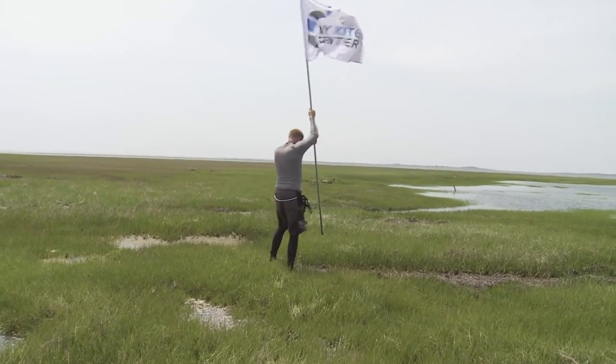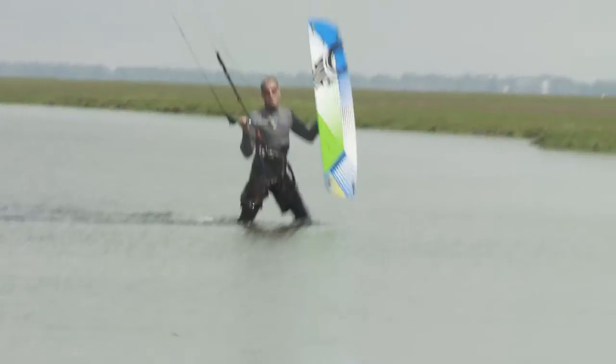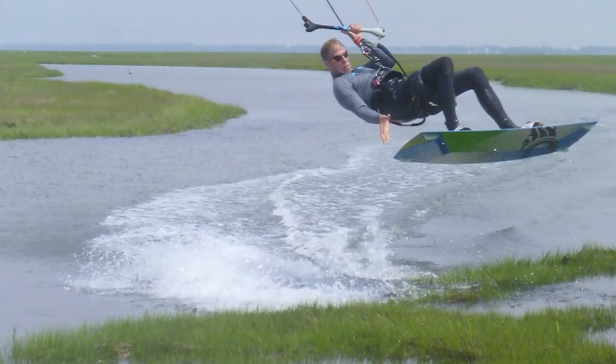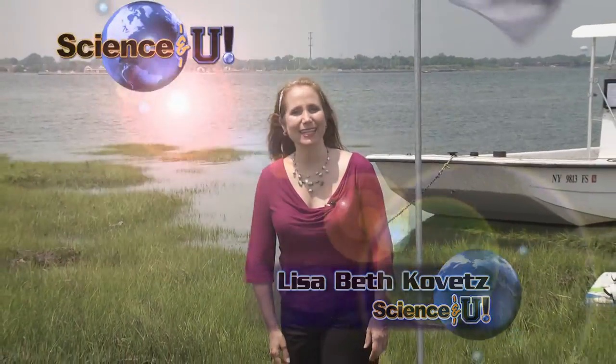Kiteboarding may look extreme, but the New York Kite Center teaches kids and parents and grandparents, and there's no better place to learn than our Great South Bay. Turns out geography is very important in kiteboarding, and New York's large, flat expanse of waist-deep water with wind from multiple directions is the perfect combination. From Amityville, Long Island, this has been Lisabeth Kovitz for Science and You.